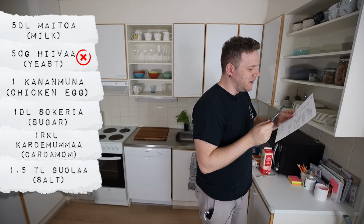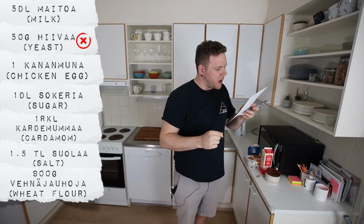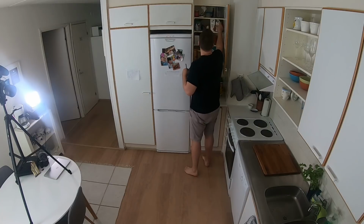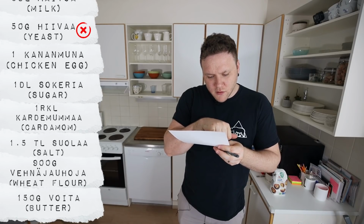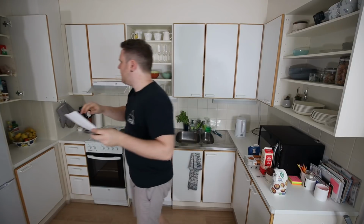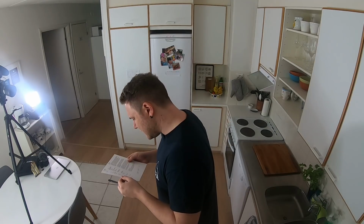1.5 TL of suola, which is salt. That's up here. Vehnä jauhoja. That's flour, I think. What's vehnä? Vehnä jauho. They're like organic. No, that's luoma. Vehnä. I don't know what that is. But this is it. Voita tai leivonta margariinia. Okay, so butter or some kind of margarine, but I think we got butter here somewhere. Yeah, and that is 150 grams. Haite. What does that mean?